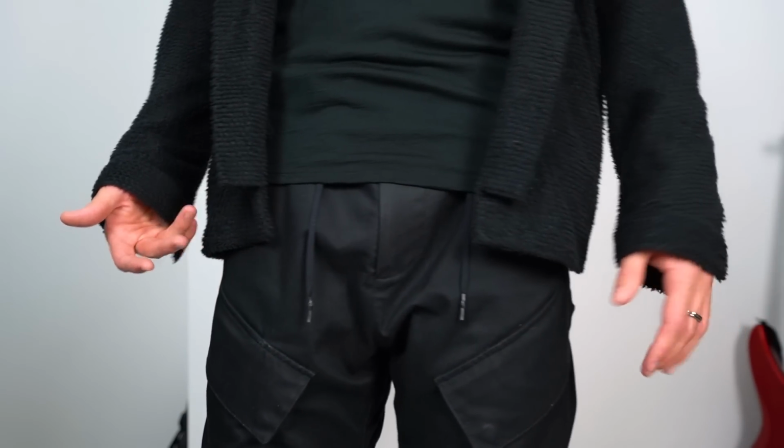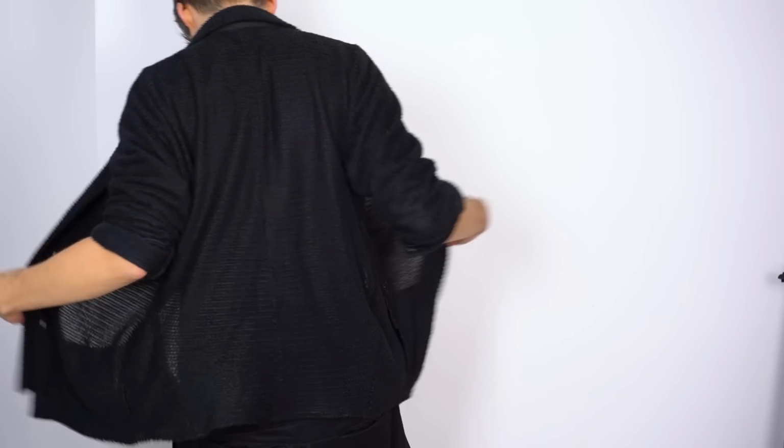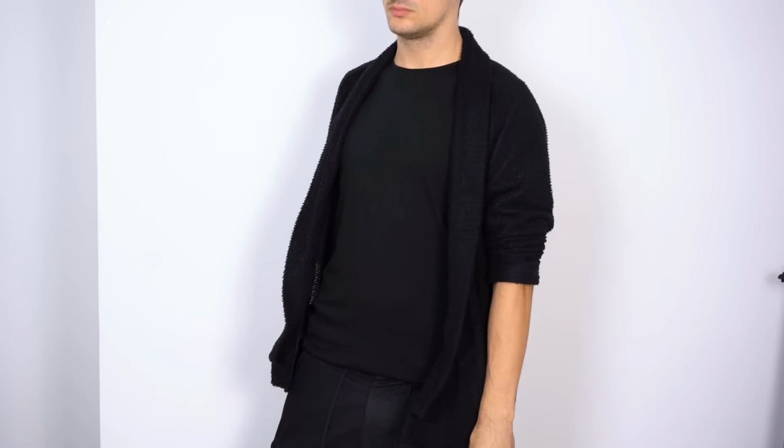Aside from that, I think the fit is pretty good. It drapes nicely, it's got a bit of a flowy, relaxed look to it, it's not too tight, and I think this is exactly the kind of fit that you would want from this kind of product.